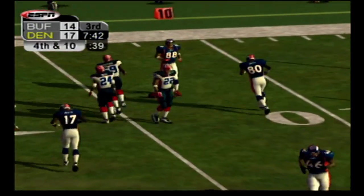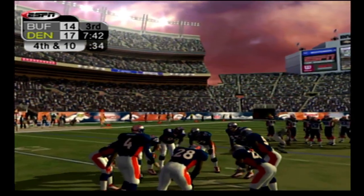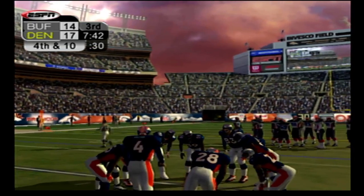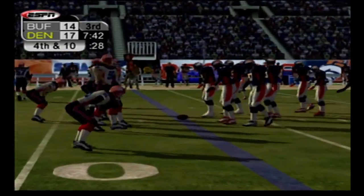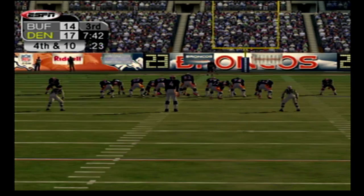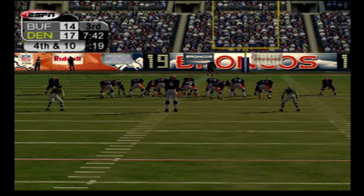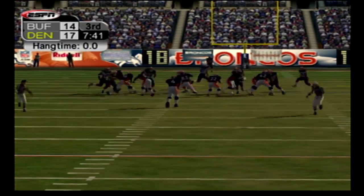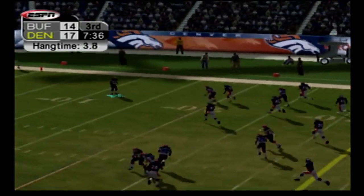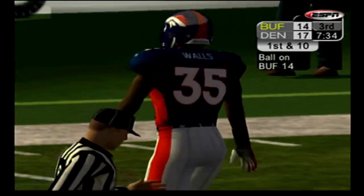No good. Incomplete. That will bring up fourth down. Nor gets ready to punt this away. Number 86 to make the return. Nor gets the snap and punts it away. Takes it at the 11. Stopped at the 14.